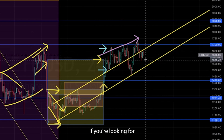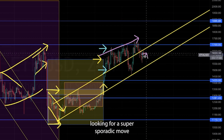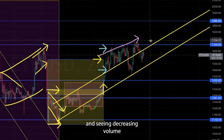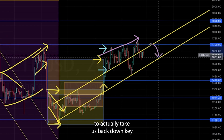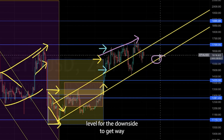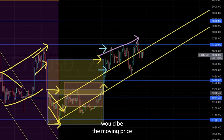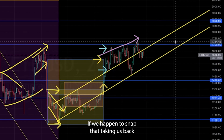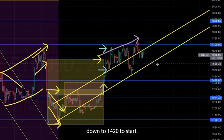Ideally, if you're looking for more downside, looking for a sporadic move up, not breaking the last high, and seeing decreasing volume to actually take us back down. Key level for the downside to get way bigger accumulation would be the moving price target of the multi-month trend. If we happen to snap that, taking this back down to 1420 to start.